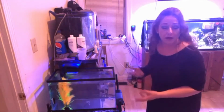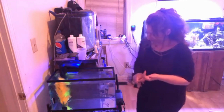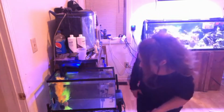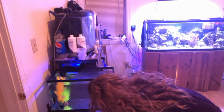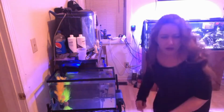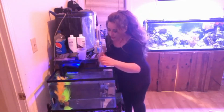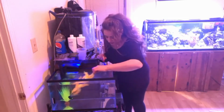So what I'm watching for: gasping, freaking out, head scratching with the tail. No, they're just checking it out. I mean, they're not going to be thrilled when you first put them in. They need more hitches. My hitches are not staying, which just means I'll need to adjust the flow.